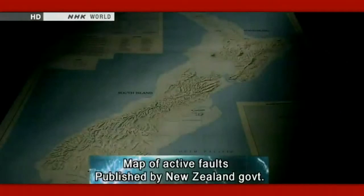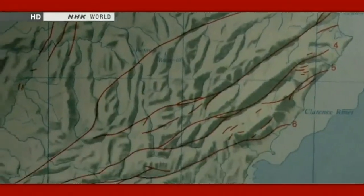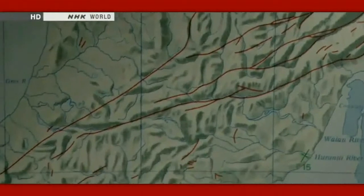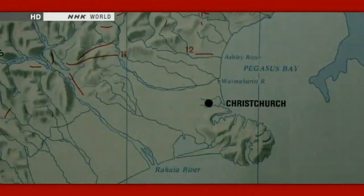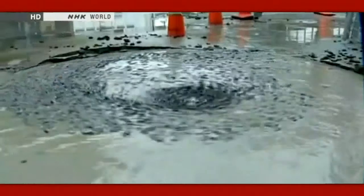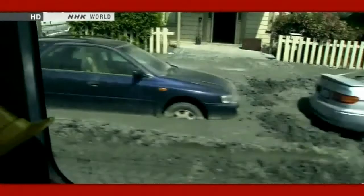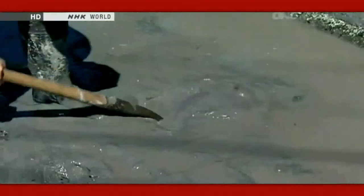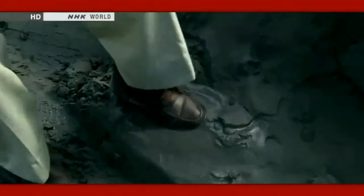The New Zealand government had released this map of active faults before the quake. Experts had located over 150. But the map didn't show any in the plain surrounding Christchurch. No active faults had been discovered in the area. The liquefied ground spewed sand and mud from the sediment layer. The earthquake had revealed that an active fault was there all along, hiding further below.